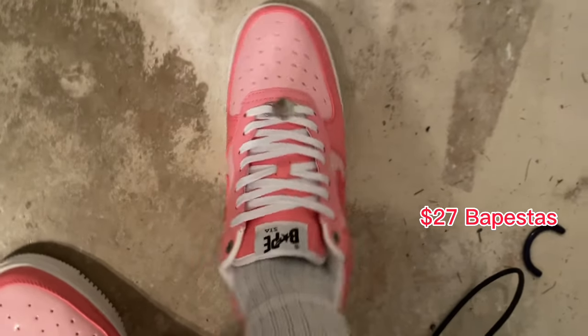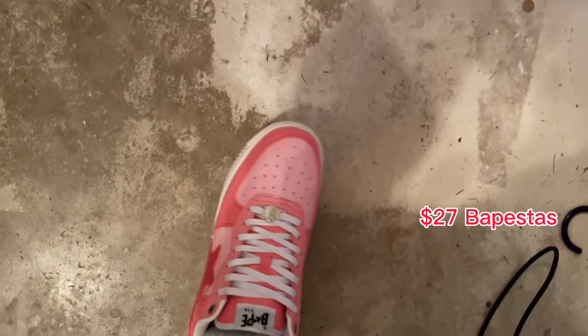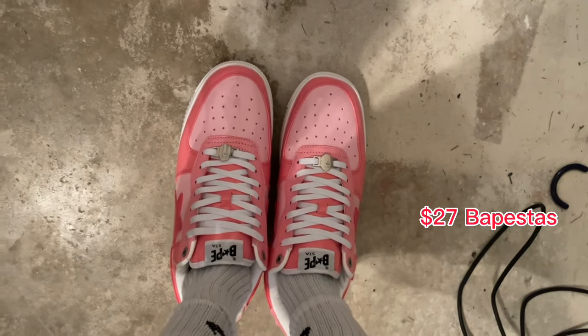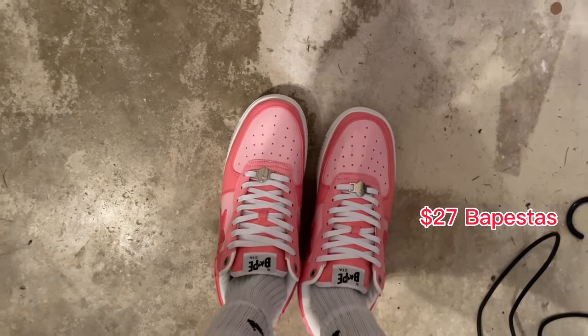You have the inside, man. This shoe is just absolutely beautiful, as you can see on camera, man. I had a lot of 10 out of 10s, but man, this is a 10 out of freaking 10, bro. Must cop, $27. This looks insane for the price. Let's go, man. 10 out of 10.